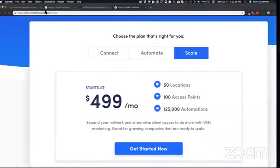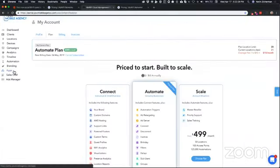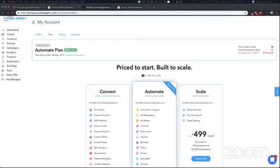And let me actually just show you a little bit of the details that you get inside a master reseller account. So just give me 1 second. I'm gonna get that on my screen.